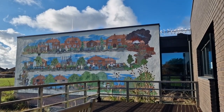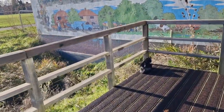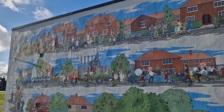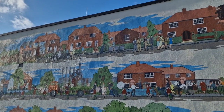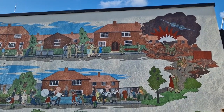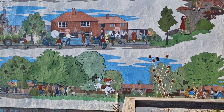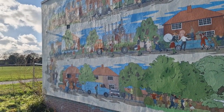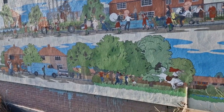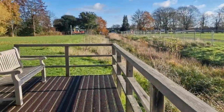And here it is. And this very friendly cat as well, I was just stroking just now. Yeah, hello again, you okay? Starting to flake off now, unfortunately, in places. Oh, that's the mural, the moat. Nice little area where you could sit here actually.